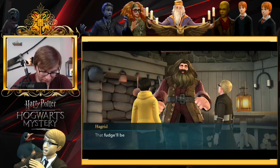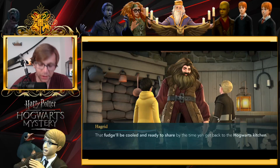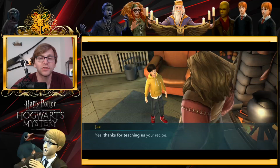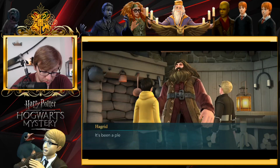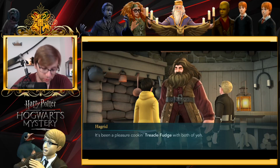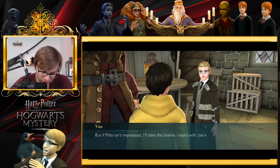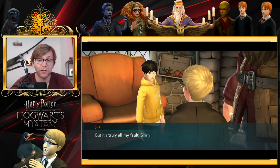Jay. That fudge will be cooked, will be cooled, and be ready to share by the time you get back to the Hogwarts kitchen. Thank you for everything, Hagrid. Yeah, thanks for teaching us your recipe. You taught me a thing or two as well, Jay. It's been a pleasure cooking treacle fudge with both of you. It'll be a pleasure when we can finally sample it. But if Pitts isn't impressed, I'll take the blame. I went with Jay's idea to leave out the sap. But it's truly all my fault, Shiny.